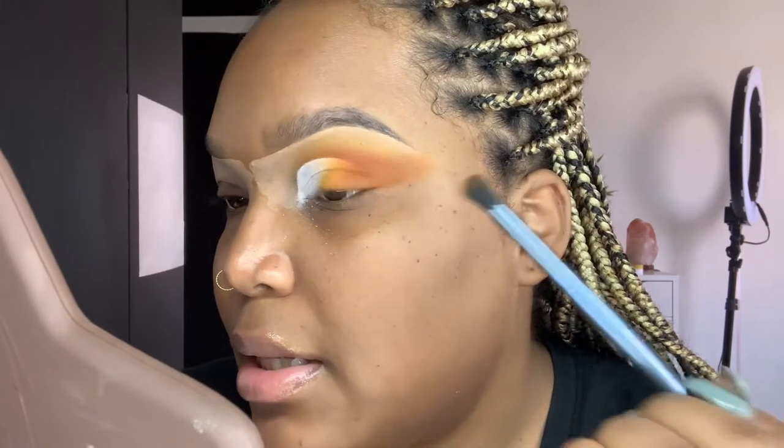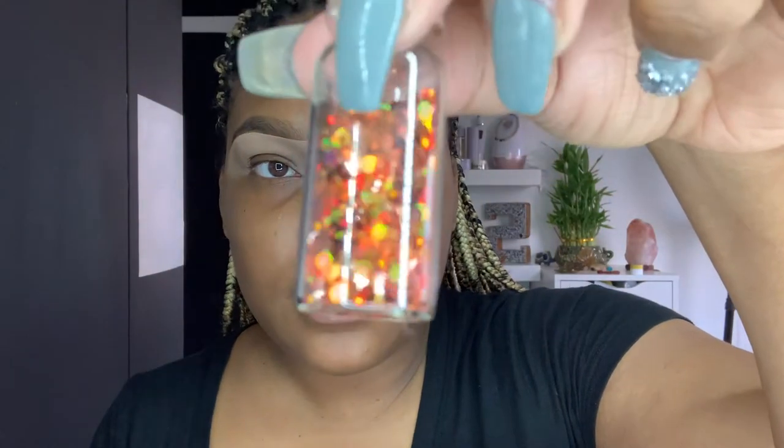So you guys can see this magic working. See, candy corn vibes. Anywho, so we're gonna put some glitters. I have some orange glitter here from Semi Charming. This is beautiful. I love this.